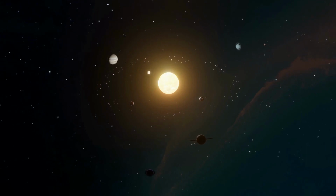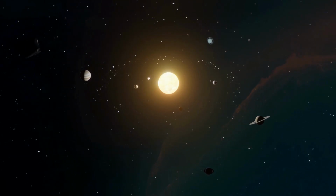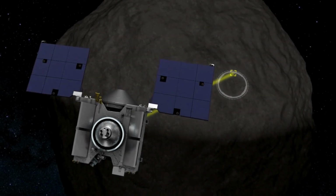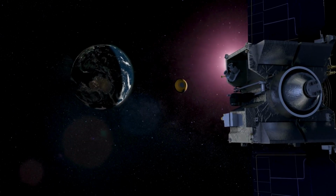Welcome to Unlocking Cosmic Mysteries, NASA's Bennu Asteroid Sample Return, presented by Undying Curiosity. Today, we embark on a journey to explore one of NASA's most remarkable missions.